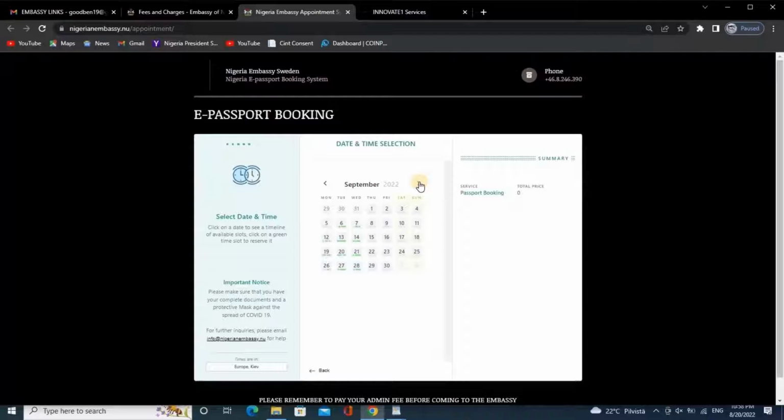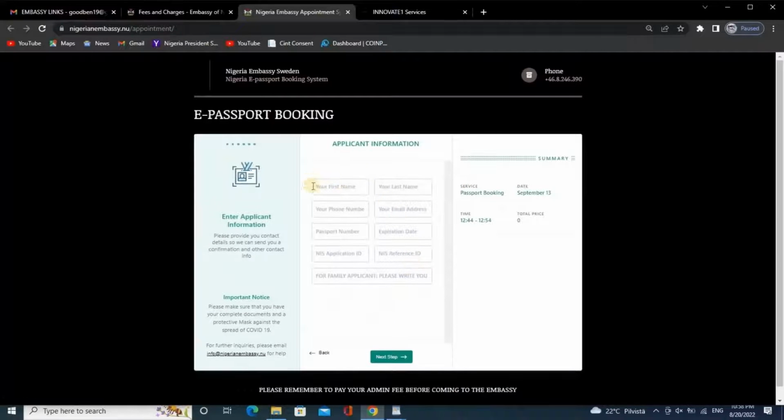For example, let's just pick the next month, September. You can choose any preferable month and click on it. Take your time to pick any date that is suitable for you. And when you pick any date or time, the summary will be displayed on the right side. Please cross-check and be sure before leaving the page. The green labels show the available time. You can pick any time that is convenient for you and be there on time.